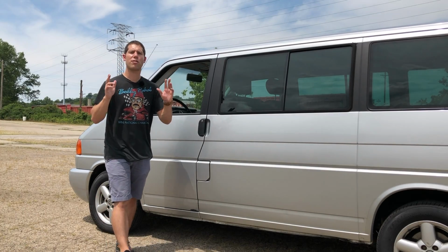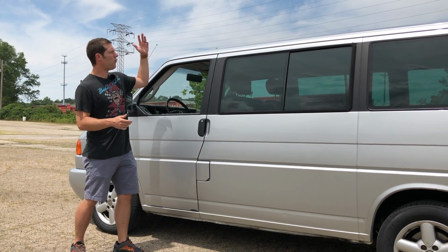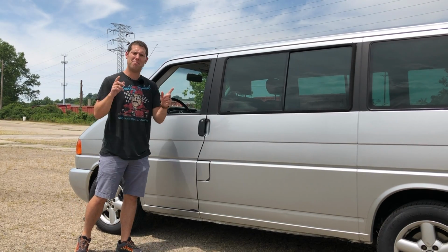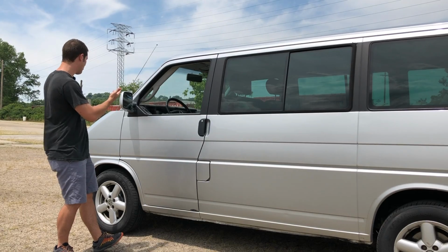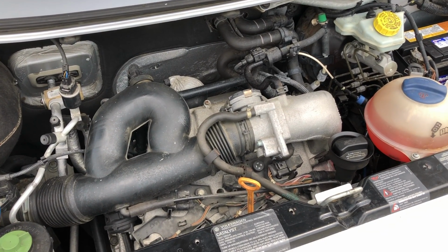I want this to be a thorough road test, so let's start at the very beginning, getting in. Now, with a roofline this high and a floor this low, you'd think the act of getting behind the steering wheel in the EuroVan would be a cinch, but it isn't. And that's because of the van's engine. You see, this has a V6, which is quite large, and the engine compartment is quite small. So there really wasn't any room for anything else under there besides the engine.